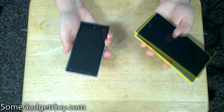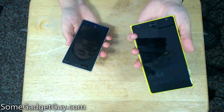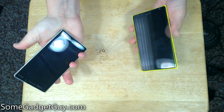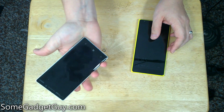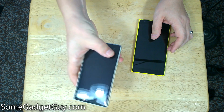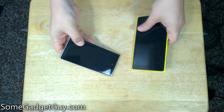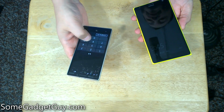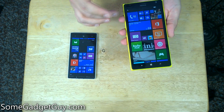And between the two, they're really difficult to compare because this is so much larger in the 1520, but I don't like that sharp corner right there as it hits the palm of my hand and kind of digs in, especially when I'm trying to reach over to that back button. Now, in terms of general usage, it is nice that I have a phone where I can reach that back button, because that is certainly not true on the 1520.